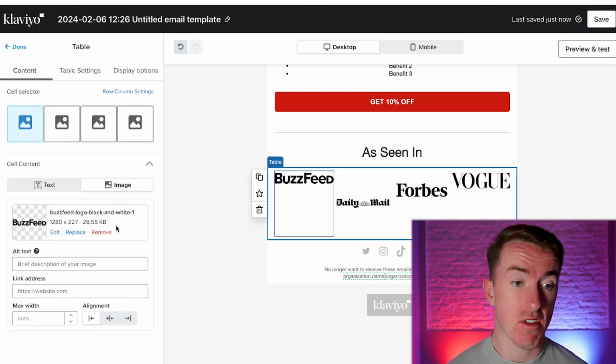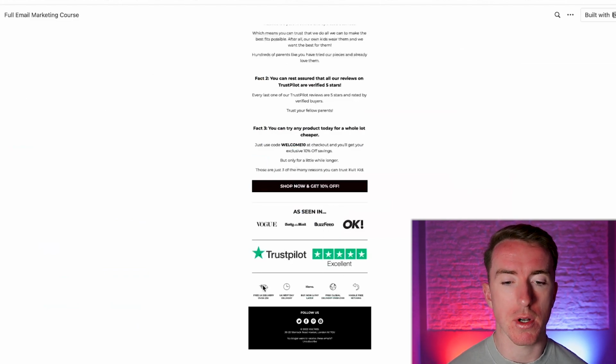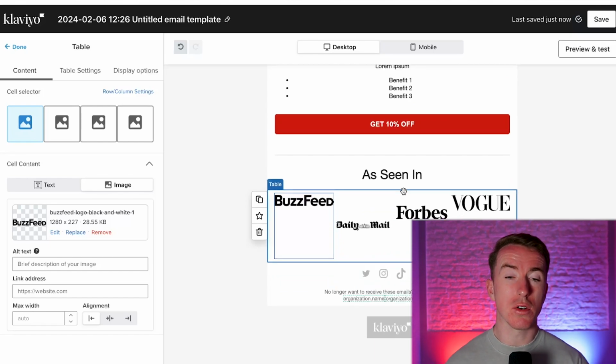As you can see, this is just an example section that you could do within your email template, as we kind of have here, but this brand actually is featured there. We can pull in our Trustpilot score here. We can pull in these elements. If you're doing these as elements, you can just make these as a table. So as well, just pull in your brand colors. You can make it look good. Do not worry too much about that if you're just starting out.